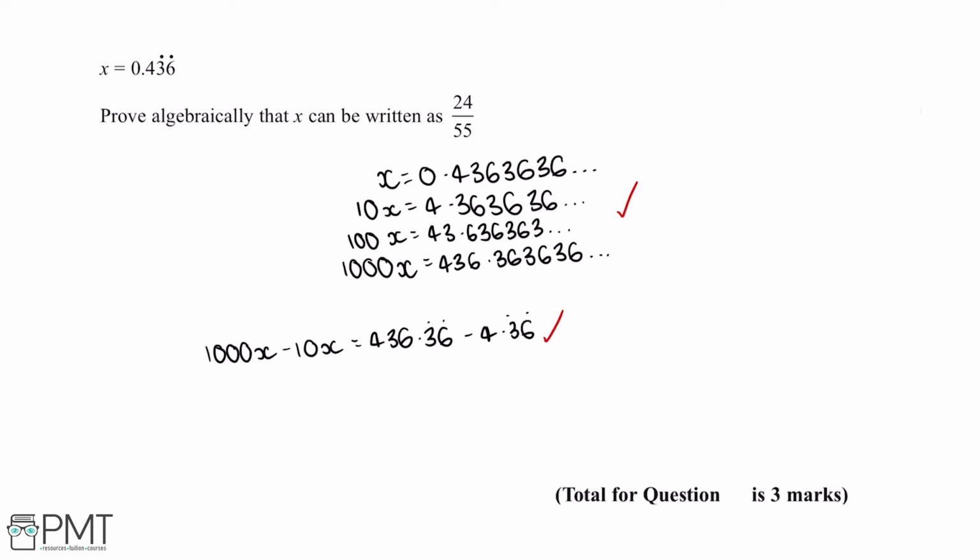So 1000x minus 10x gives us 990x. And then 436.36 recurring minus 4.36 recurring will give us 432, because this 0.36 will cancel out. Next we'll want to rearrange this equation to make x the subject. So we can divide both sides by 990, and this tells us that x is equal to 432 divided by 990.